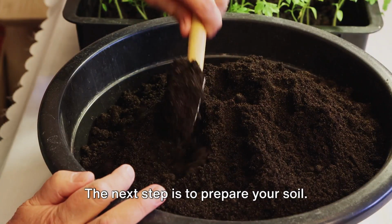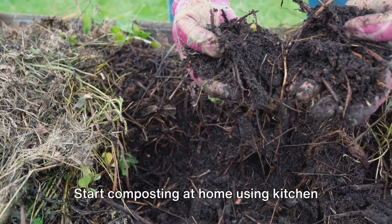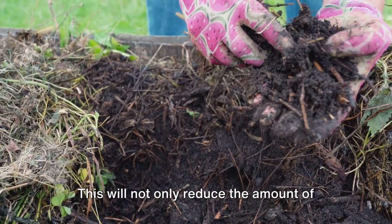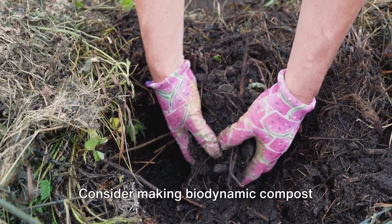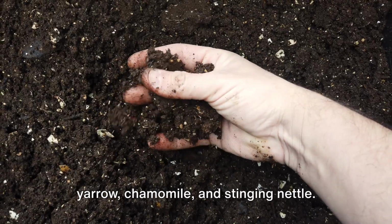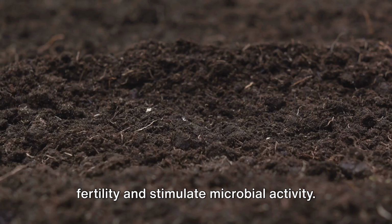The next step is to prepare your soil. Remember, healthy soil is the foundation of a thriving garden. Start composting at home using kitchen scraps and yard waste. This will not only reduce the amount of waste you produce, but also provide you with nutrient-rich compost to feed your soil. Consider making biodynamic compost preparations that incorporate herbs like yarrow, chamomile, and stinging nettle. These preparations can enhance soil fertility and stimulate microbial activity.